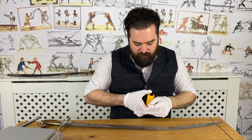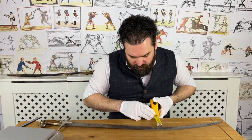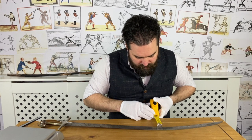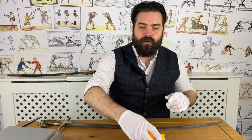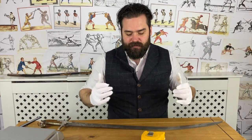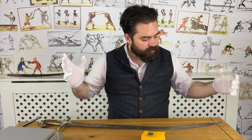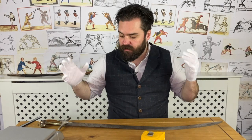And so the maximum curvature on this blade is 5.5 centimeters. That is roughly equivalent to a British light cavalry sabre. So it's a good amount of curve, but it's just not remotely extreme. So you're not going to have a problem getting this directly on line to targets. You're not going to have a problem thrusting with it.